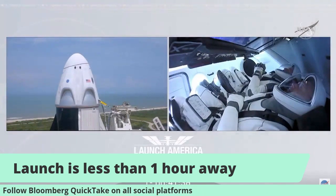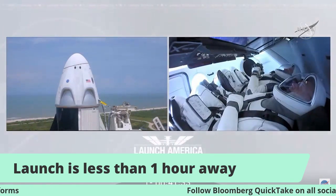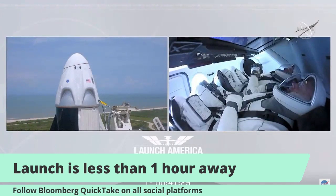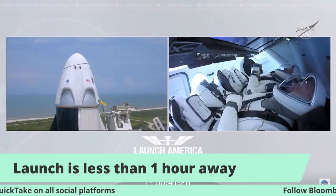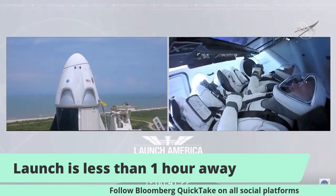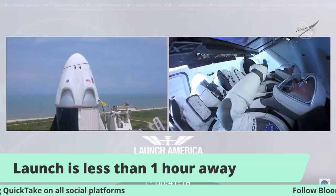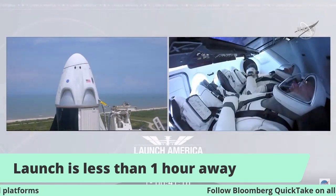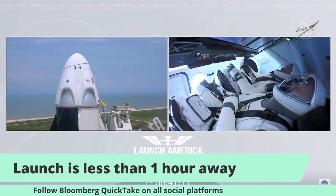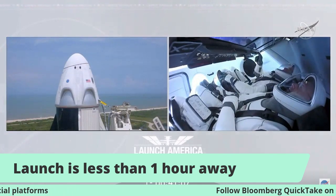So just a minute ago, we saw the crew access arm retract, and obviously we just heard on the comms, Bob and Doug getting ready to arm the launch escape system. And so that is something that protects them all the way to orbit. So when fueling starts at about T-minus 35 minutes, just over 6 minutes from now, they will have the capability to abort, to separate from Falcon 9, either on the pad or even after liftoff. That's a critical safety capability. And we are going to go over to Hawthorne now to take us through these next minutes.